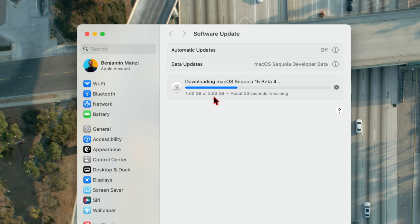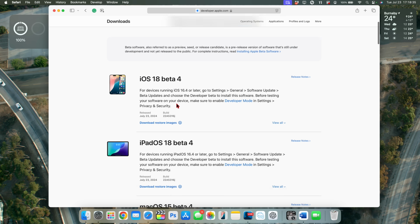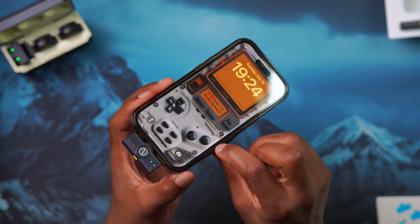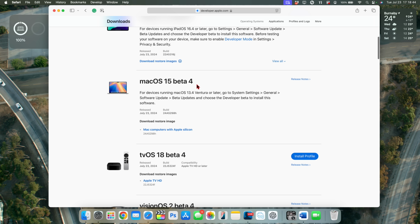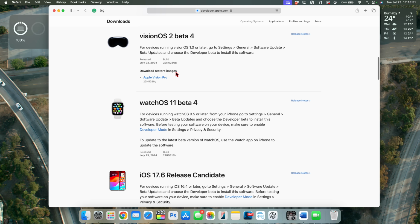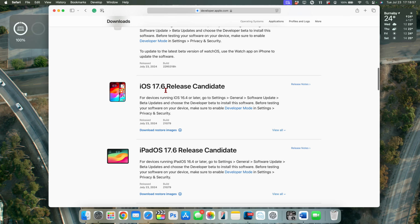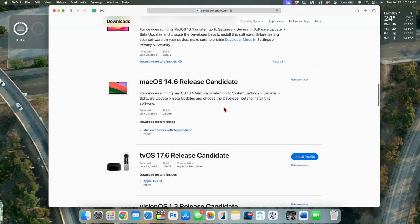And today has been really busy when it comes to software releases, and right here you can see some other operating systems that were released on July 23, 2024. iOS 18 alongside iPadOS 18 beta 4, macOS 15 beta 4, of course this is the video for that. We have tvOS 18 beta 4, soon to be covering that, visionOS 2 beta 4, watchOS 11 beta 4, and even for older devices such as iOS 17.6, you can see we have macOS 14.6 RC as well.